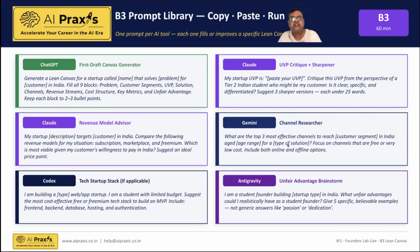Okay, one of the hardest decisions for any startup is choosing how to make money. Okay, should you charge a subscription, premium, marketplace? Right. Instead of guessing, this prompt asks Claude to compare multiple options. Notice another important, interesting detail. The prompt specifically mentions given my customers' willingness to pay in India. So why is that important? Because pricing depends heavily on your market.